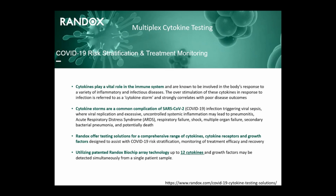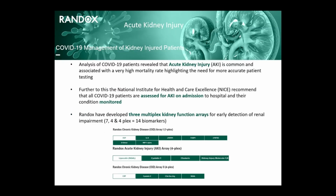And then you want to really look at antibody testing and other multiplex testing, such as cytokines. Some other very interesting research has been discovered in the last few months in response to COVID-19. Kidney disease has become an issue within the clinical setting in COVID-19 patients, especially those who have underlying comorbidities, or who fall within the over 65 bracket.